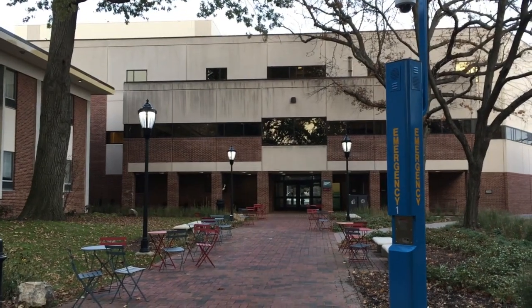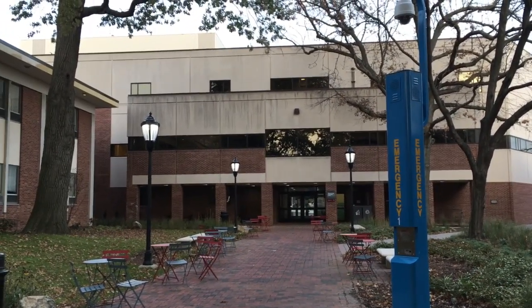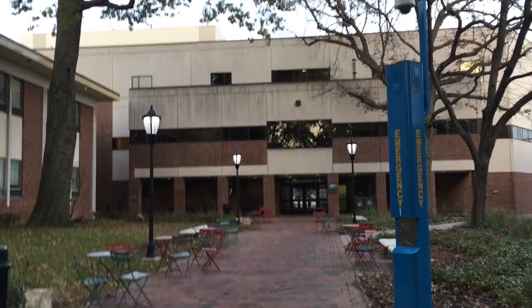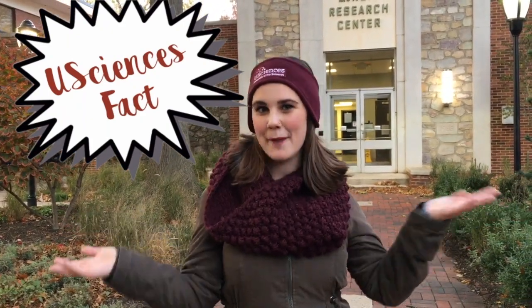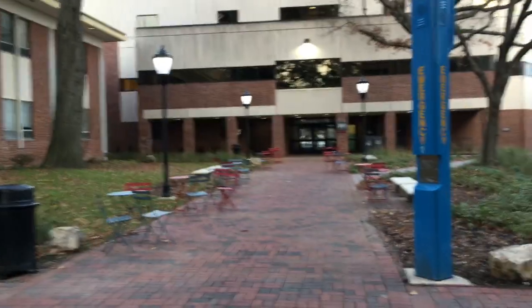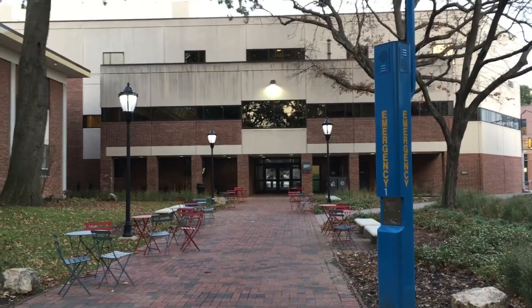There's the Pharm Tox Center, which is where all of the pharmacology and toxicology majors pretty much live after their first couple years. There's a bunch of labs upstairs. USciences fact, in case you guys didn't know, the Pharmacology and Toxicology Center just got new labs, so if you're one of those majors, stay tuned for new labs. So at the bottom of Pharm Tox, there is a lecture hall, one of the biggest lecture halls on campus.